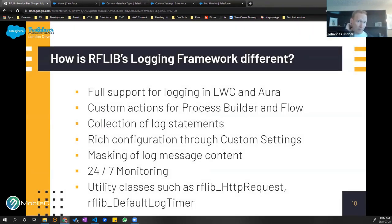So how does RFLIB differ from other frameworks that I've seen in the market? And again, there are a lot of great frameworks out there. If you're already using one, there's no point in changing, but maybe there are some reasons why it makes sense for you to consider a switch, or if you're starting out, then definitely make sure to take a look at what the library has to offer. One of the things that I haven't seen so far out there is the support for Lightning Web Components in ORM.